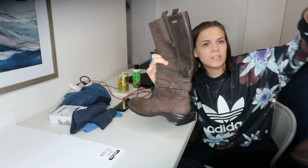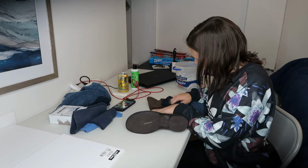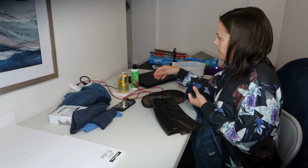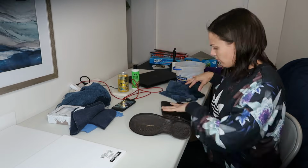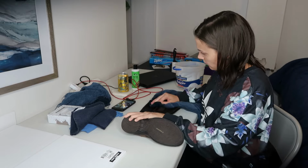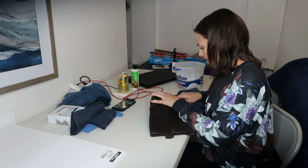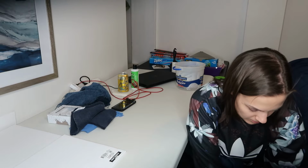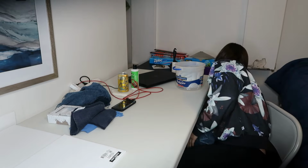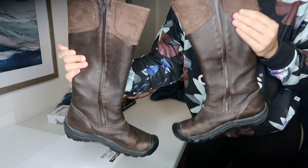So while that sits, I'm gonna work on these. These are another pair of Merrell boots. Finished the Merrells and I'm just going to let those sit. Should we check back in on the first pair of boots? All right, so these Keens, they feel pretty dry. I think they're good. So this is what they look like after they have sat. They definitely look better than they did before. And I'm going to get these listed now.